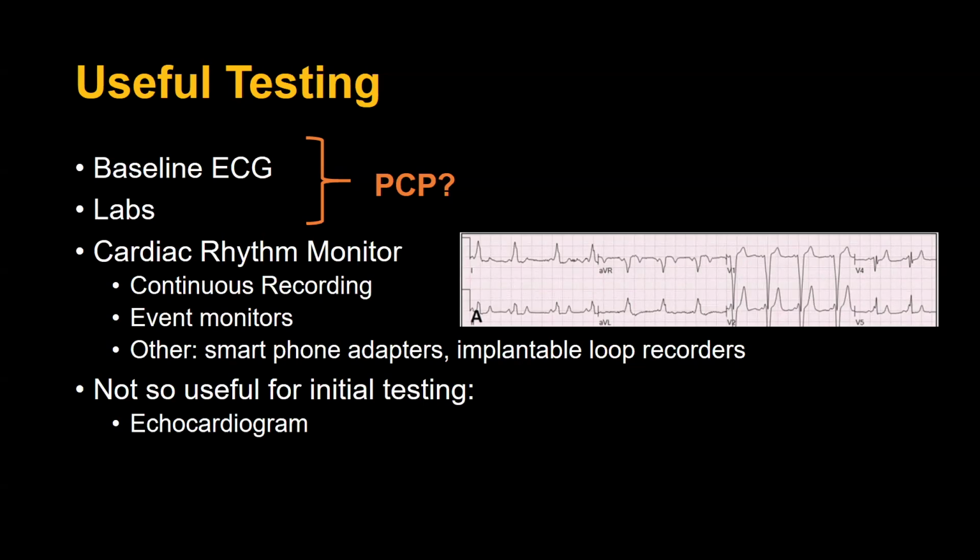We can have a conversation about what monitor would be appropriate. It doesn't seem to happen that often that we get approached for this, but we could interpret it, send you back the results, and then have you call the patient to discuss them. Usually, though, that's when we get the referral for a concern for a possible arrhythmia.